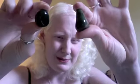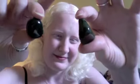I have like 15 green stones that I have no clue what they are. These are two of them. They're both pretty much the same color green. This one's a bit lighter. I don't know. I think this one is jade, but I've never really had any experience with jade before. It's really, really light. I know jade's pretty light.